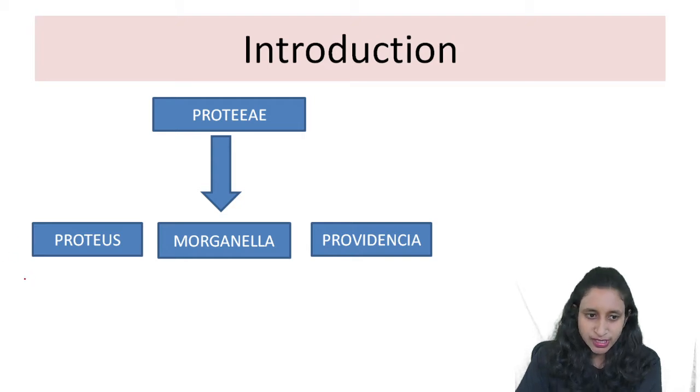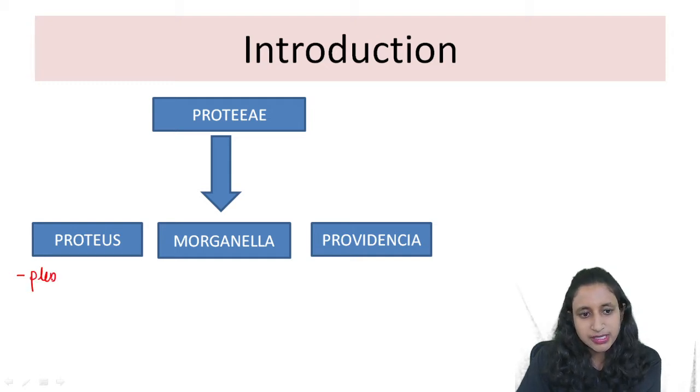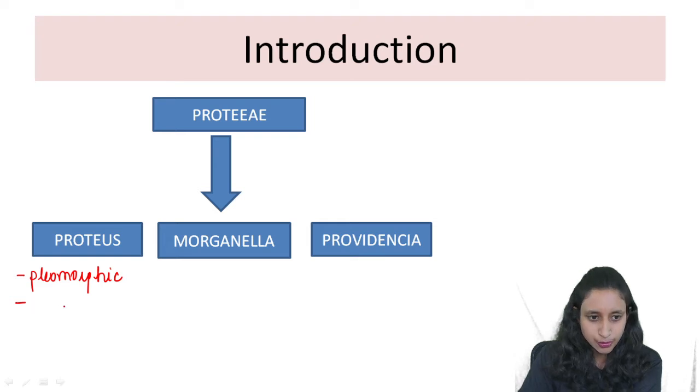Now coming to Proteus, there are 5 points that you have to remember about Proteus, which is very, very important. Now the first point is Proteus is pleomorphic. So this is in fact the reason why it is called Proteus. Now the other thing is it shows a phenomenon which is known as swarming.